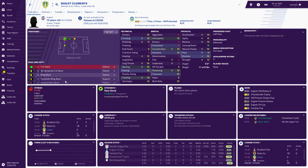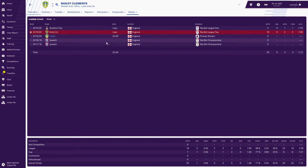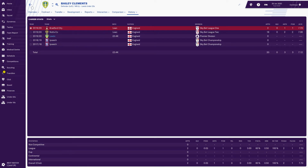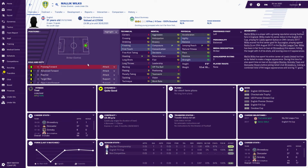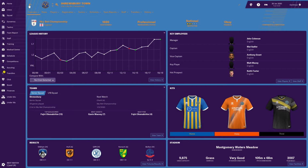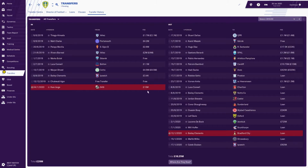Got Bailey Clements, a really good young prospect, 19 years old. He was on loan at Notts County in the first half of the season. But they were in League 2 and I felt like he needed a bit more of a challenge. So we've sent him on loan to Bradford City in League 1. Already picked up an assist, he's doing really well. Malik Wilkes, actually not a bad striker in terms of his physicals. He needs to work on his finishing. But he's not a bad player. He's on loan to the Championship side Shrewsbury. Hopefully he can do well there. 2 appearances, 1 goal already. It's looking really good. Hopefully he can do something.